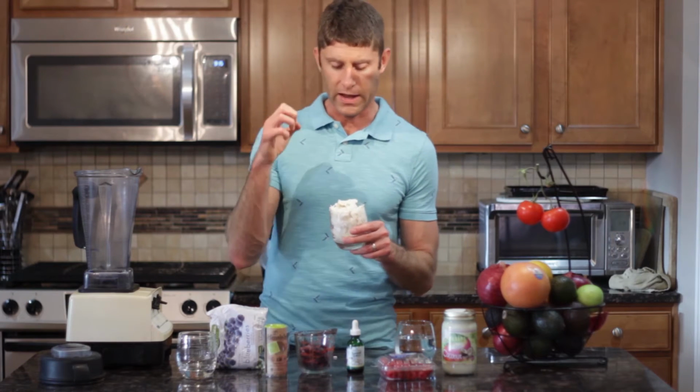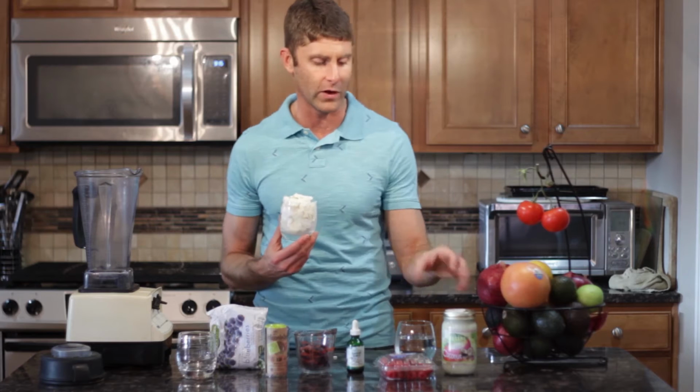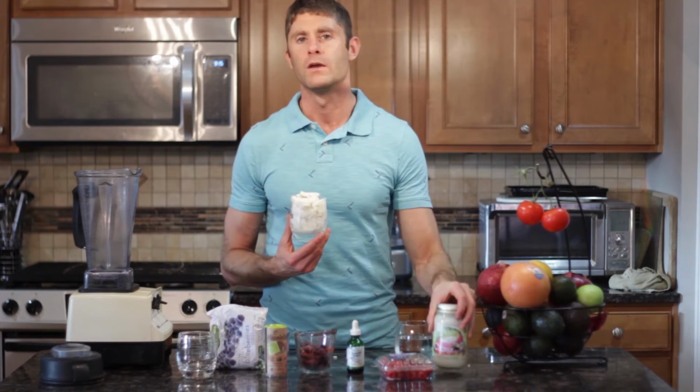Right here we've got coconut butter, that's our main ingredient, and I've pre-melted this. I heated it up in my oven, just stuck the jar in my oven and preheated it so I could get it out of the container real easy, and that's key for the blender, so I can put it right into the blender and it makes it easy.